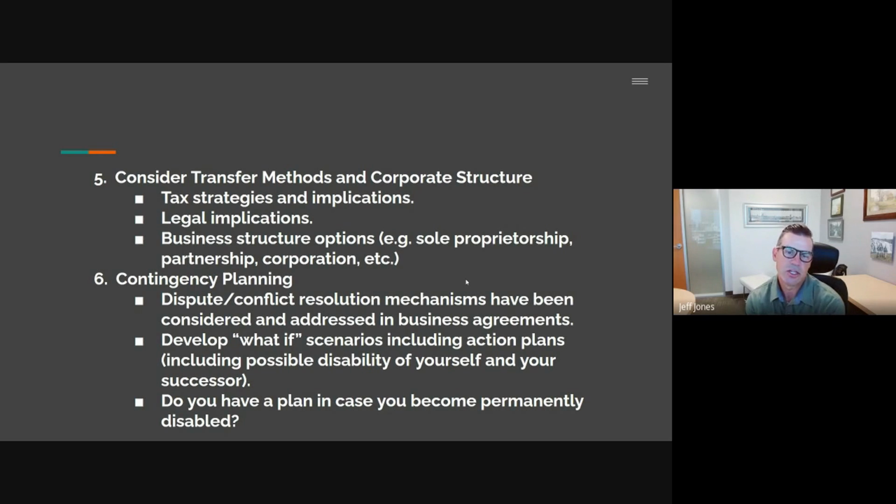Number 6 is contingency planning, which is, again, dispute or conflict resolution, but developing the mechanisms and addressing those in business agreements. It's nice to have a gentleman's agreement where you say, yep, I'll do that, you do that, and then somebody else is involved, a family member or something, and they weren't privy to the gentleman's agreement or the verbal agreement. So putting those things down in writing really makes a lot of sense. I think also developing what-if scenarios, including action plans.